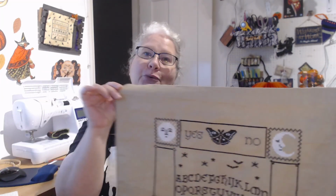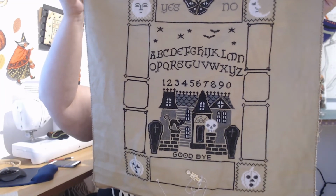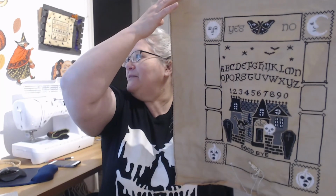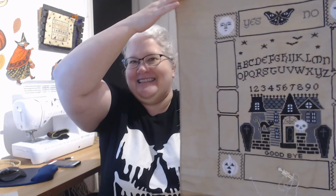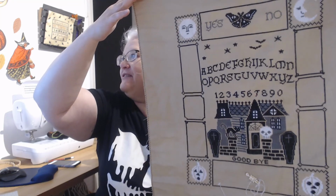Yes and no. I am super pleased with this. You don't think about the dimensions when you're making something, but I am a little put off by the size of this because it's like, holy crap, huge, but I do love it.